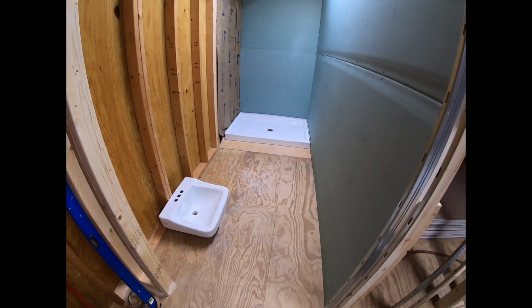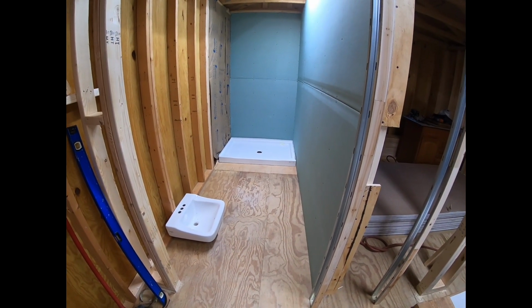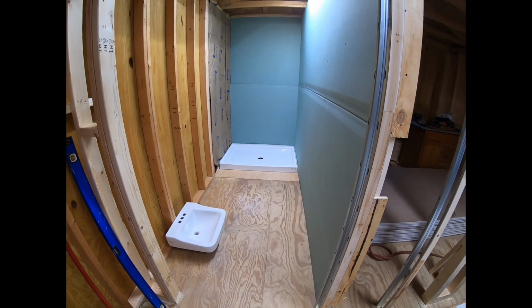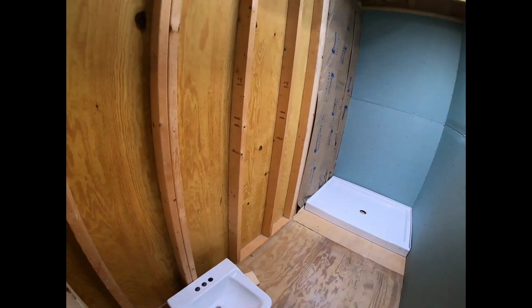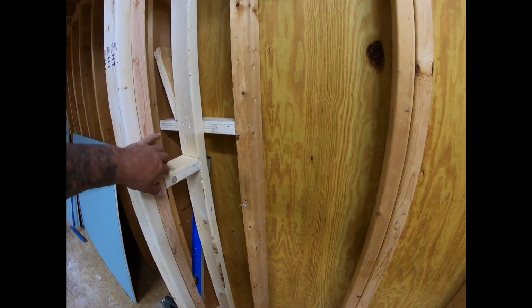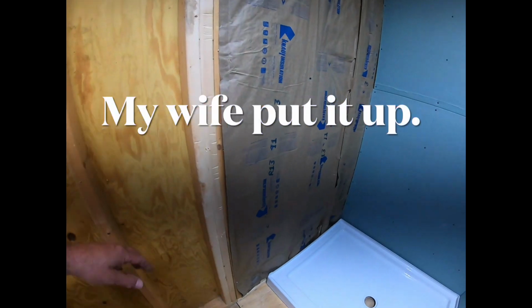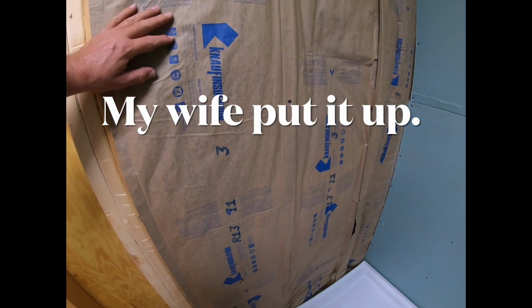Of course, it's going to be a tight fit, but it's a small house. I ran into a few issues. I know I need to put maybe a light switch and possibly a plug over here, but I got this insulation put up and was going to carry on with it.